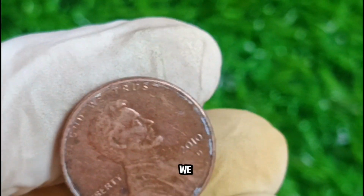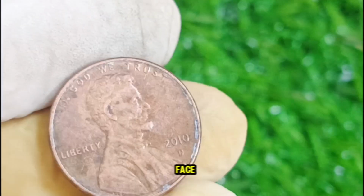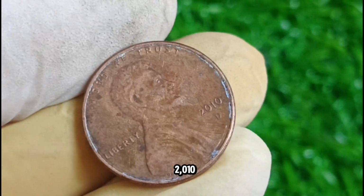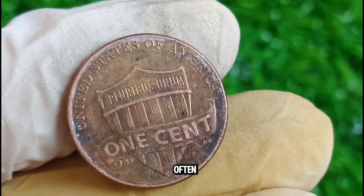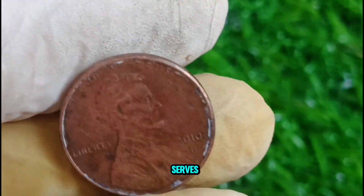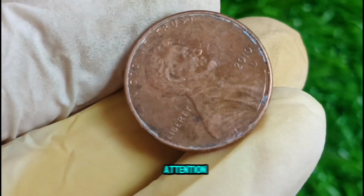sell. As we delve into the 2010 penny, it's worth considering the future of the 1-cent coin in the United States. With the cost of producing pennies exceeding their face value, debates about discontinuing the coin have been ongoing for years. However, if the penny were to be phased out, coins like the 2010 1-cent piece could become even more desirable to collectors. A discontinued coin often gains historical significance and rarity over time, making it a valuable addition to any collection. For now, the 2010 penny serves as both a functional currency and a fascinating artifact of American history. Whether you're a seasoned collector or just starting, it's a coin worth paying attention to.